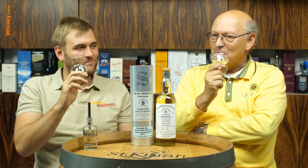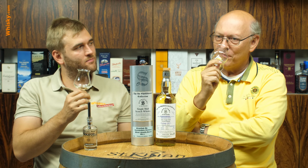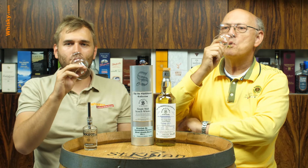So now it's much fresher, more friendly. As soon as the smoke is less dominant, if you smell it long enough, then these light apple notes, or whatever that is, shine through.